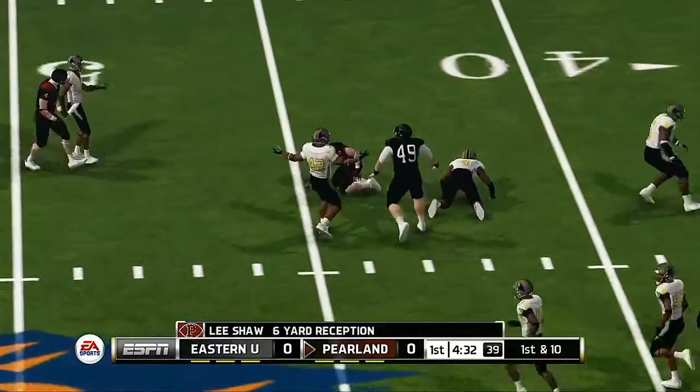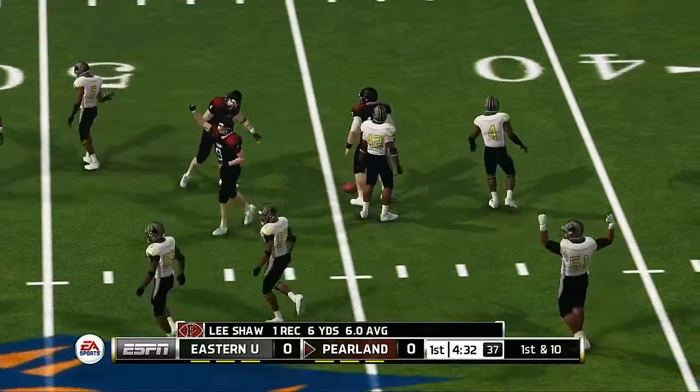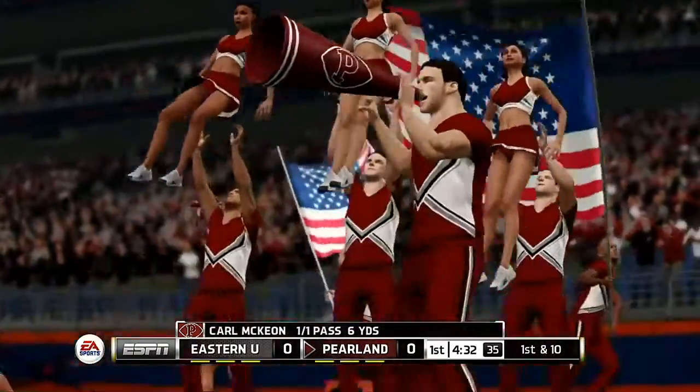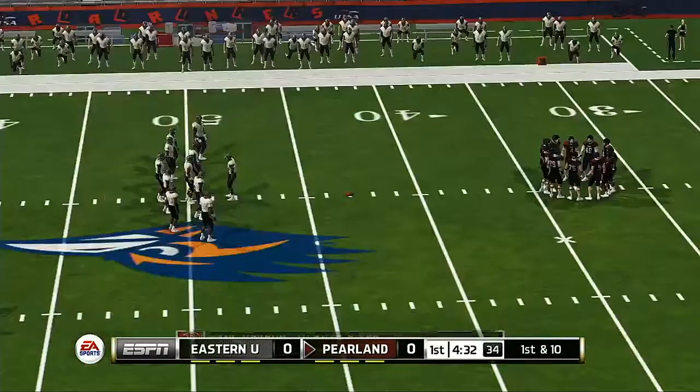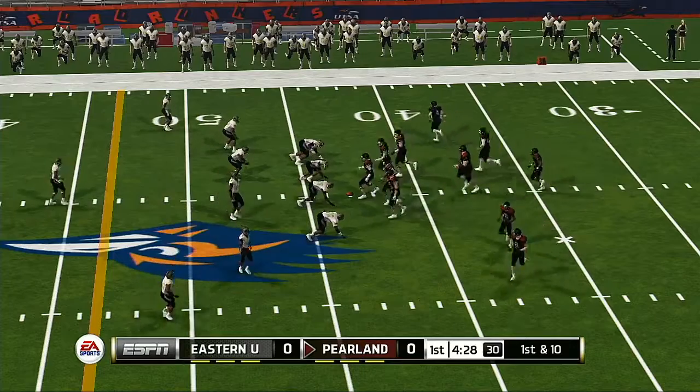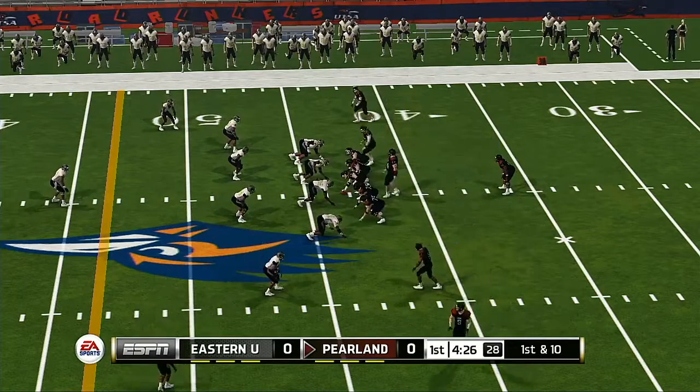And he's taken down at the 43-yard line. Shaw gained 6 yards with a short completion. Short throws like this are very effective because they tend to wear down the defense over the course of a game, especially when they get you a first down and keep the offense on the field.